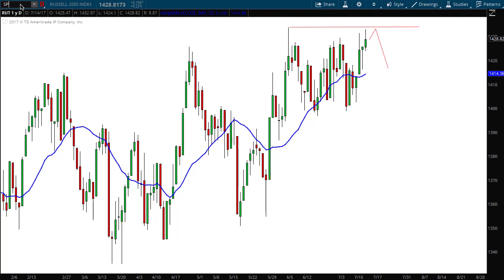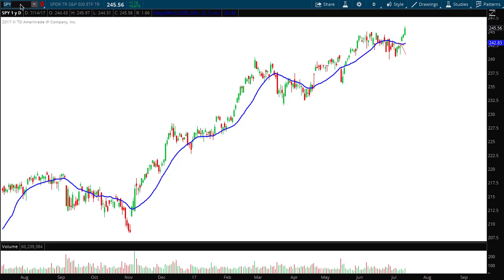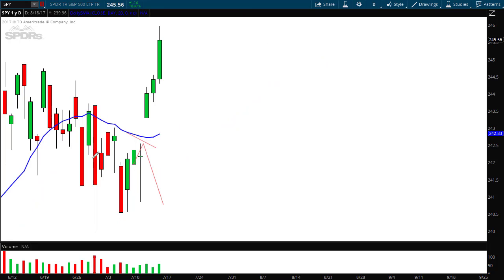If we look at the Spyders, which is the S&P 500, interesting how this moved up like I said it would early on. So Monday we went right to the line that I drew right here. You see this diagonal line? I said that would be a resistance point, being right near the moving average. So on Monday we went up again to the penny, hit that line, and then pulled back within pennies of my target.